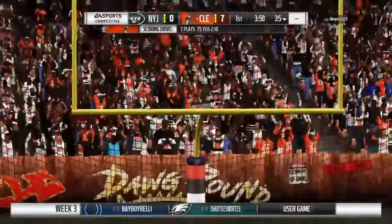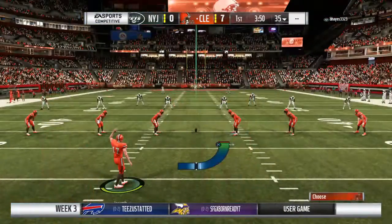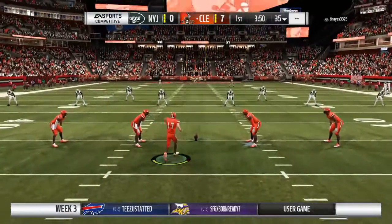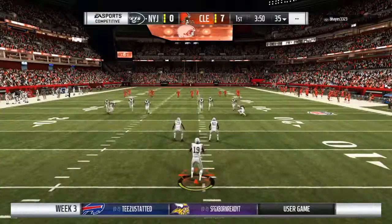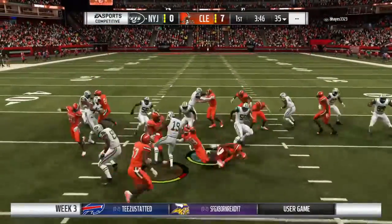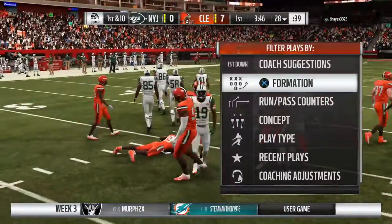Point after, right down the middle. And it's now a 7-0 game. The kickoff unit is out on the field, and they will send this one away. Andre Roberts now to return it. And he'll take it past the 25 and up to the 28-yard line.